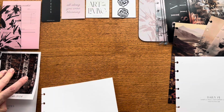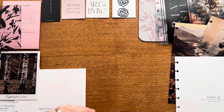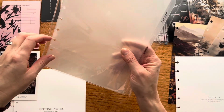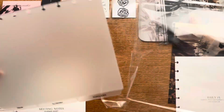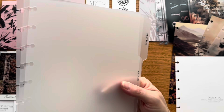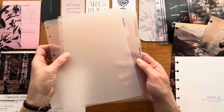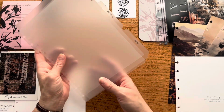All right, and then the final thing is we have this insert set here that is tab dividers. So this is another really good one because we just got all of those great inserts, and now we have coordinating tab dividers. So we have the meetings tab divider, the projects and the notes. And I have plenty of notes pages.